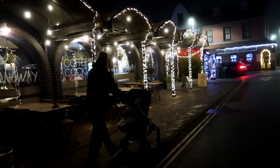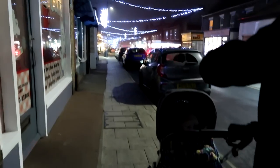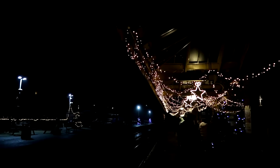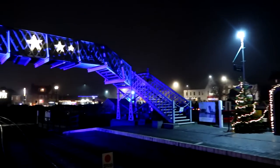Now, Sheringham had their light display outside. It wasn't extremely over the top, but there was a few lights about that we got some photographs of. Also, we went and had a little look at the train that they've got. So we did watch the Norfolk Lights Express chugging off with all the lights lit up and the platform all lit up as well.